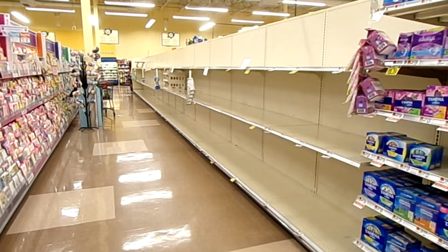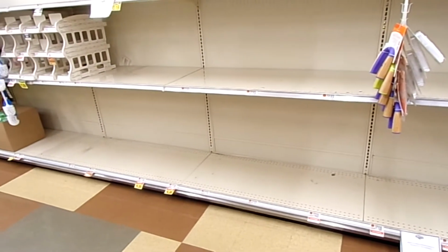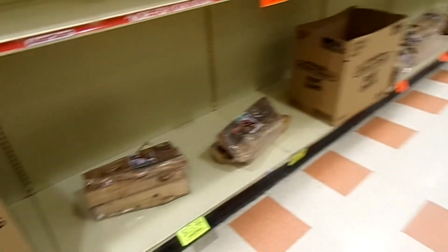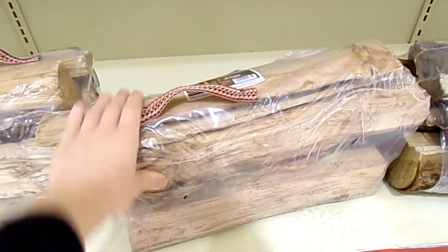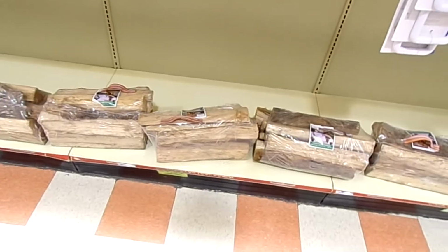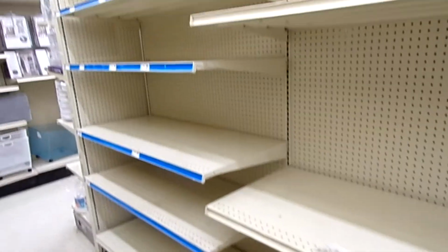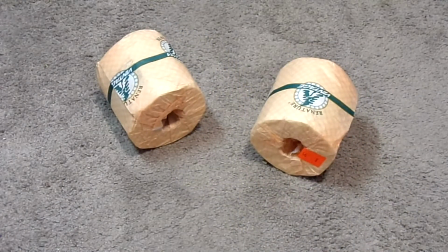Alright, so my first major obstacle with reviewing this stuff was finding it. I went to like 8 different stores and I couldn't find a single roll, except for this one store that was selling a cheap knockoff of it, and you could tell it was a cheap knockoff because it was anything but fluffy and soft. This stuff was hard and rugged like wood. I obviously passed on it. Seriously, this just reminded me of the amiibo craze at the beginning, where you just couldn't find any of this stuff, but I did eventually find 2 rolls, so let's talk about it.